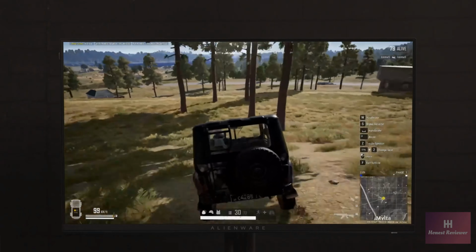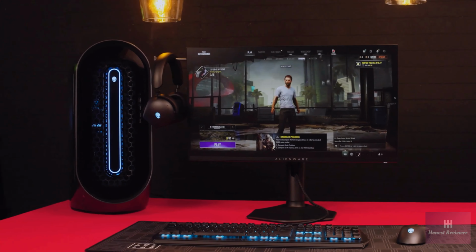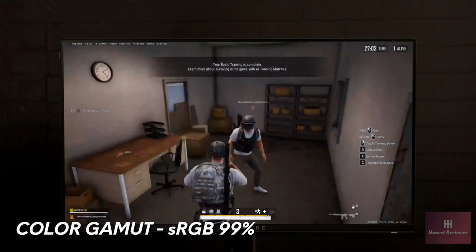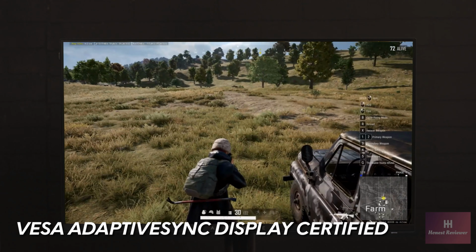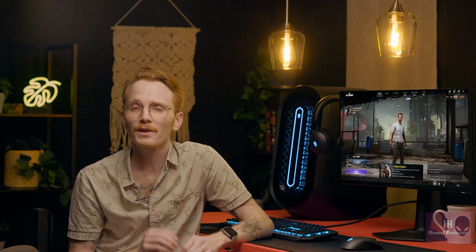Typically, there's some sort of trade-off, smooth performance or amazing graphics, but with the fast IPS panel and the AW2523HF, you can achieve both. That means you can expect consistent colors across a wide angle of viewing. It has sRGB at 99% color coverage, meaning a more lifelike visual experience. This makes it an excellent choice for any FPS or MOBA fan. Another nice touch is that the monitor comes with VESA Adaptive Sync certification, which is industry standard for all major graphics card vendors.